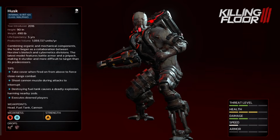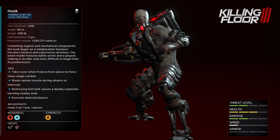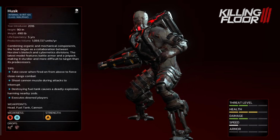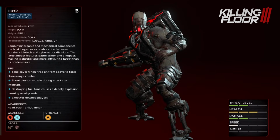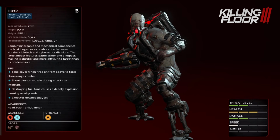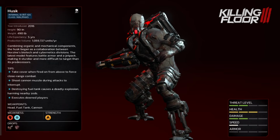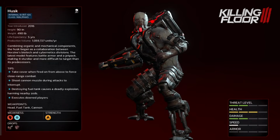This is the Husk, the pinnacle of Horzine's biotech and cybernetic integration. Since 2016, this Malfast class heavy hitter has dominated the battlefield with a blend of organic durability and mechanical firepower. Standing 7'6" and weighing nearly 500 pounds, the Husk isn't just a tank, it's a mobile artillery platform. Equipped with reinforced battle armor and a jetpack for superior positioning, it's built to last 5 years and withstand the heat of the most intense combat zones.